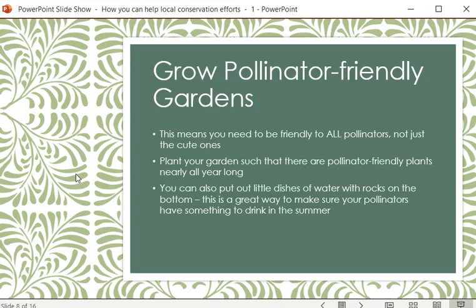There are a lot of ways to do this, and there's lots of guides online, especially if you contact your local Cornell Cooperative. You can also put out little dishes of water with some rocks on the bottom so that there's a portion of the rocks above the water. This is a great way to make sure your pollinators, especially bees, have something to drink in the summer. The bees and the wasps come down and they sit on the little rocks and they drink from the water. It's very cute, but it's also super important, especially given how hot our summers are getting.